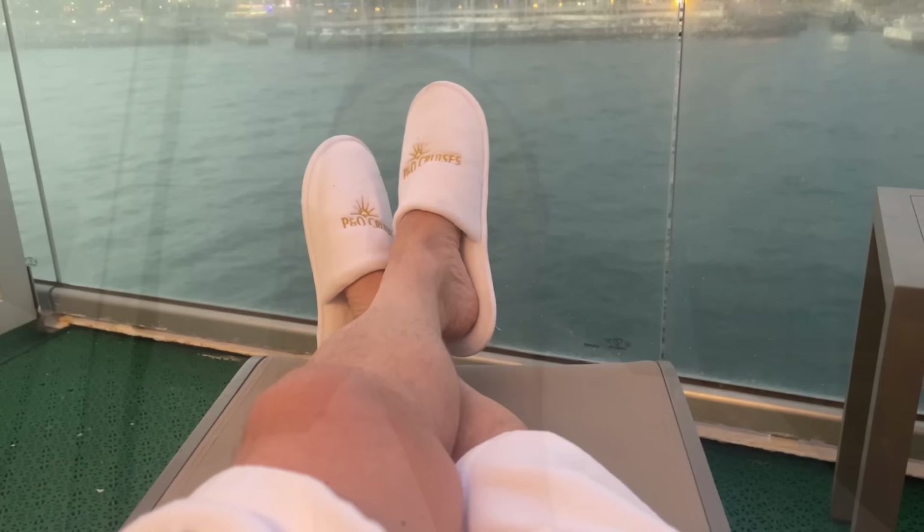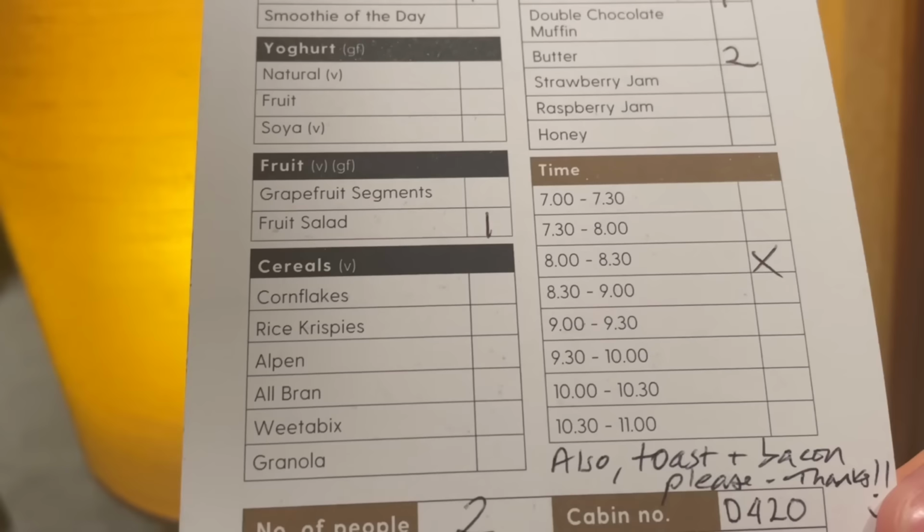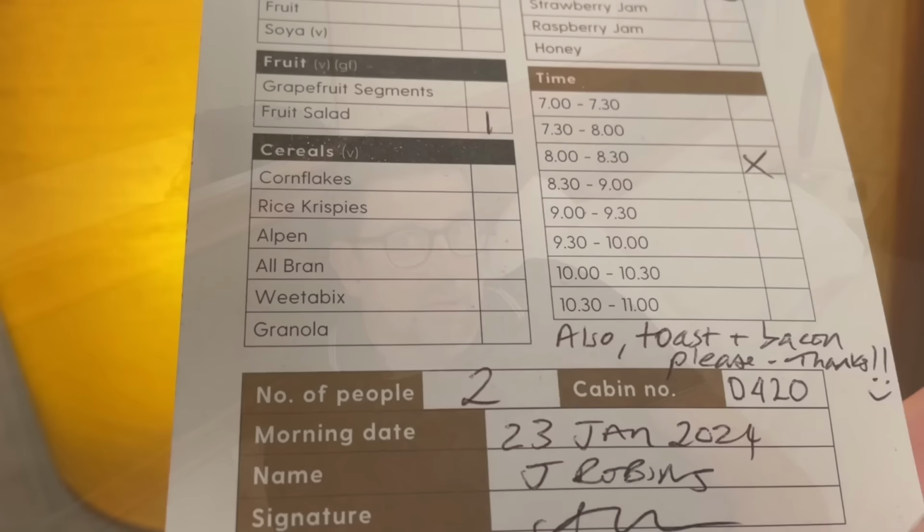Well, we were quite taken with a leisurely start to our Rise and Dine breakfast, even though it is a limited menu. You might remember me saying the member of staff who delivered our food today said we could add things like toast and bacon, so I'm going to see if that works.